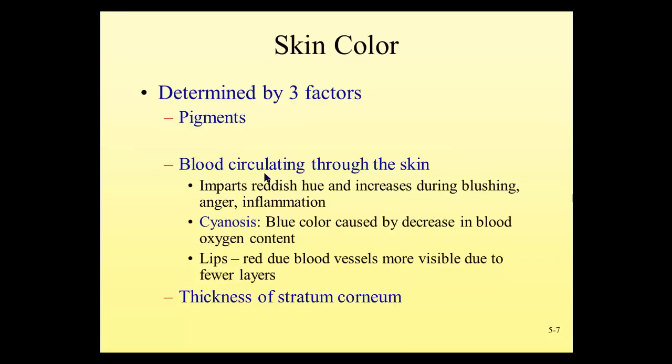Cyanosis, cyan is the Greek word for blue. So cyanosis is a condition, and when you look at a patient that looks like they have blue lips, blue nail beds, that's a sign of poor oxygenation. It doesn't mean that the blood is blue, it just means that the blood is carrying less oxygen and it gives a bluish hue or cast to the skin. It does not mean the blood is blue.